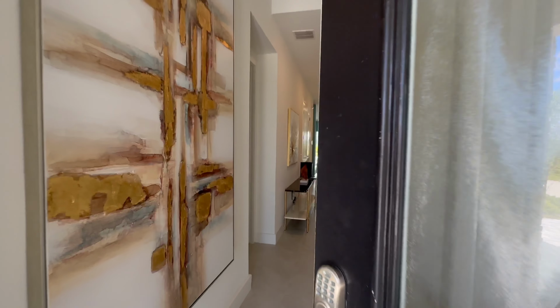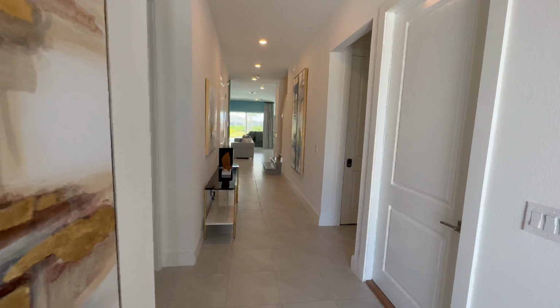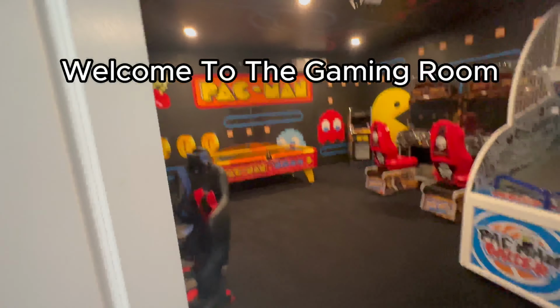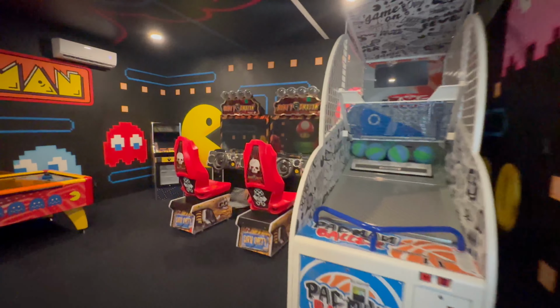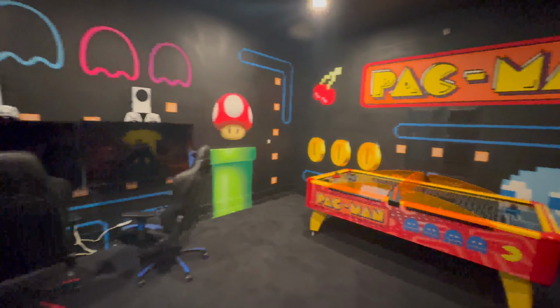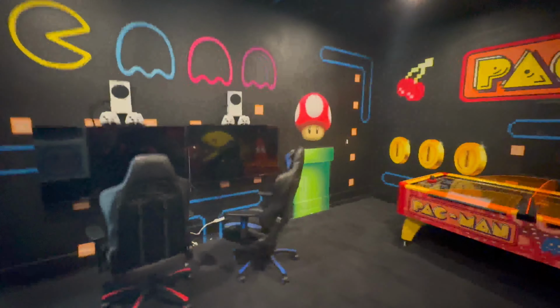All right, let's start the tour off strong. We're going into the garage, which actually was converted into a gaming room. Just imagine the endless hours of fun and excitement you can have here. From video games to board games, this room is the perfect entertainment hub for you and your guests.